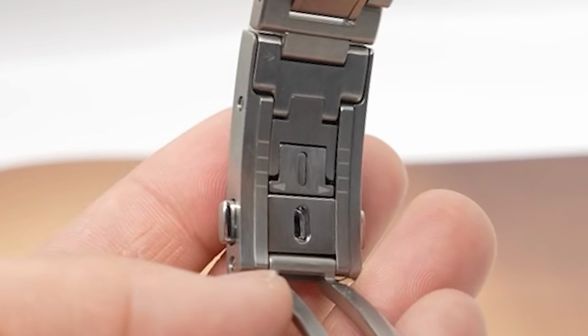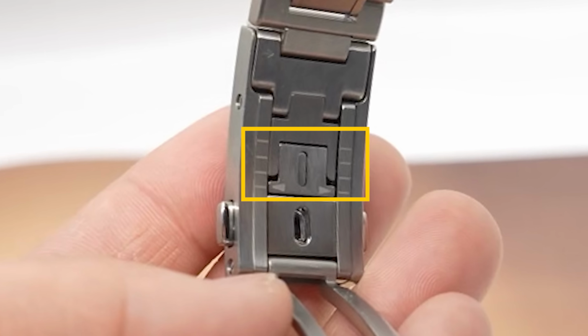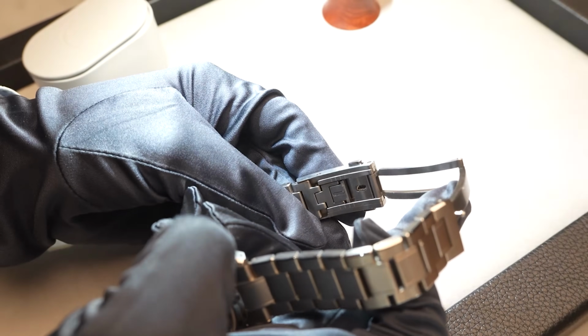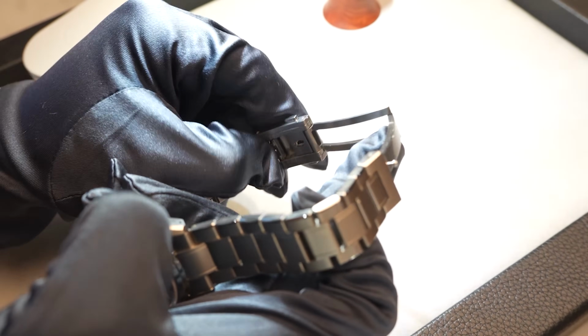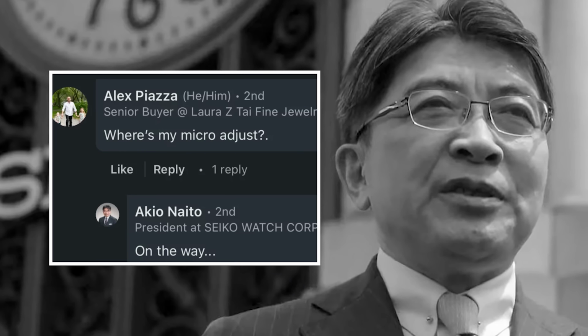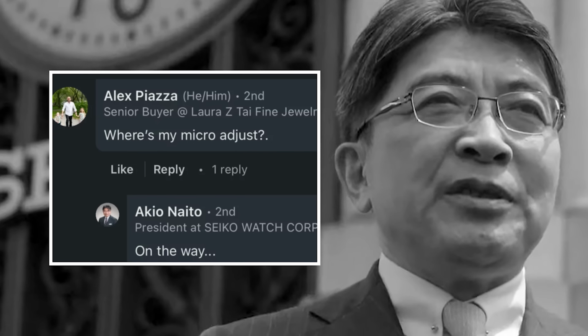I saw that within the clasp, there are even little markings showing how much you've opened, which is really nice. So I guess you could measure each of those, and that would equal exactly whatever that would be. Yeah, exactly. So, 2 millimeters each step of the way. And it was a long-time request that we've been hearing. Yeah. And I love Mr. Akio Naito, the president of the company overall, gave a little teaser last year at some point, and he said it was on the way, which I think kind of blew our minds.